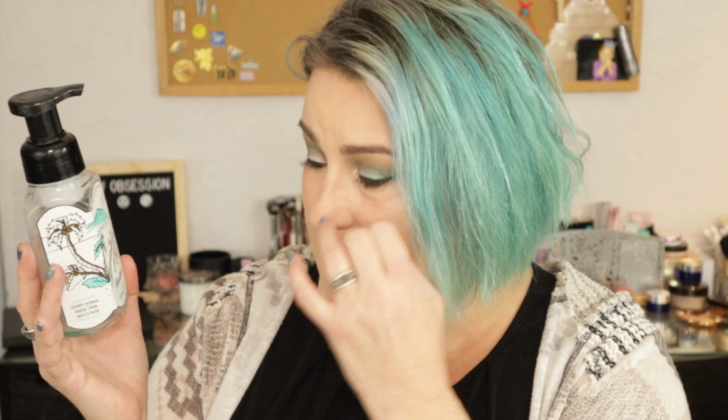I did really love the bottle though. I think that the palm trees and the volcano and the beach on this sticker were just beautiful, and it is kind of tactile. This gold leafing along here is raised and actually shiny gold leafing. It's really pretty, but this just wasn't the hand soap for me, so I won't repurchase that one.